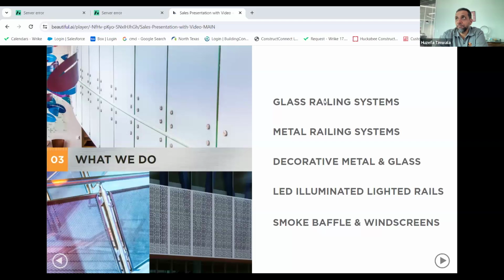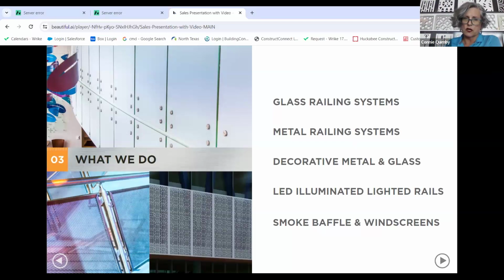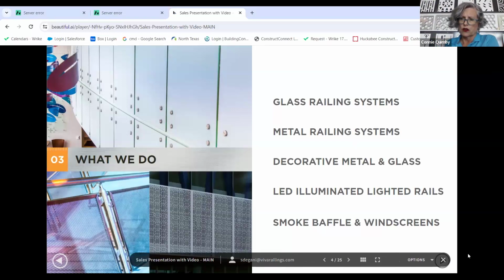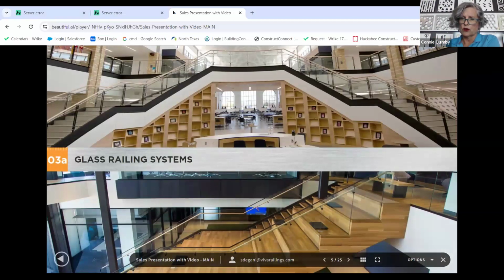Yes, perfect. So typically we are hand railings and also sun control. Metal railing systems, stair wraps are something that is gaining in popularity, as well as metal ceiling panels, all sorts of different things in metal. Typically, we're not going to be your back of the house steel handrail or stainless.